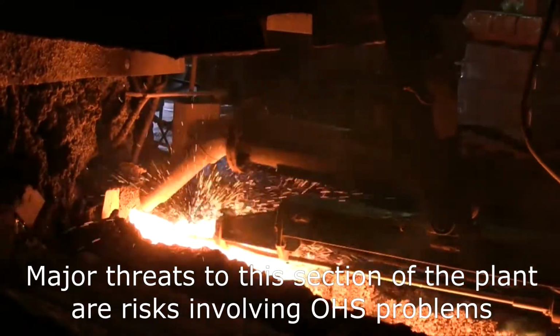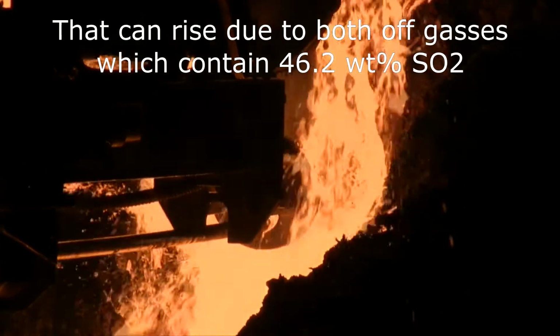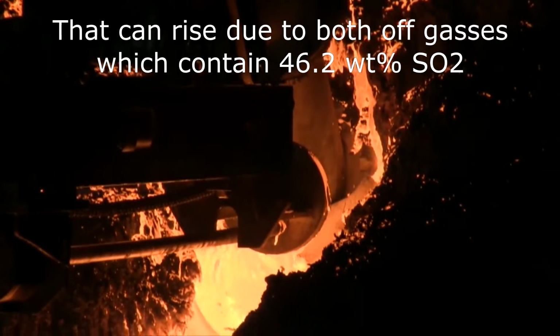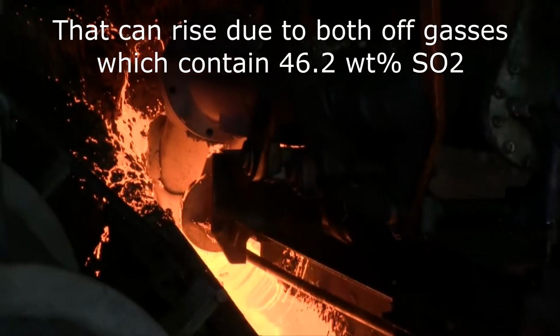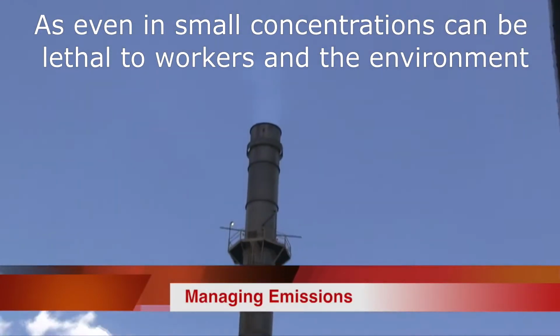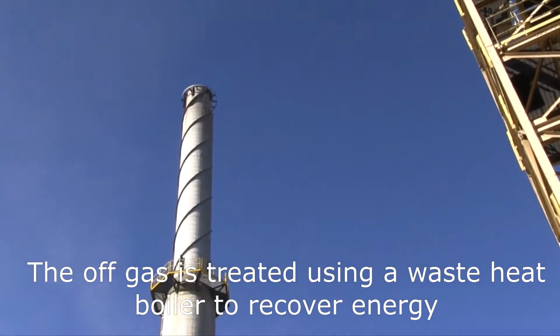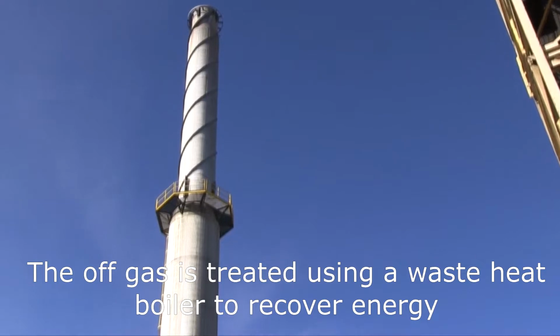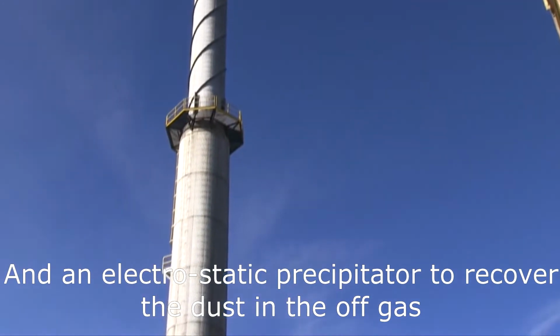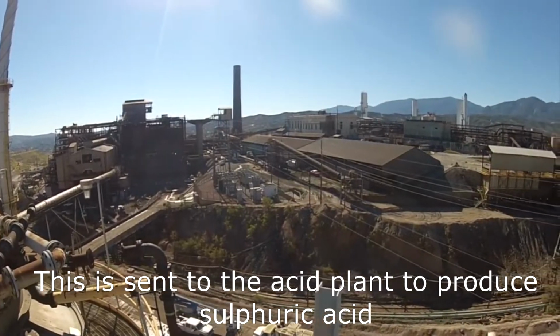Major threats to this section of the plant are risks involving OHSE problems that can arise due to the off-gases, which contain 46.2 weight% sulfur dioxide, as even in small concentrations, it can be lethal to workers and the immediate environment. The off-gas is treated using a waste heat boiler to recover energy, an electrostatic precipitator to recover the dust in the off-gas, and then this is sent to the acid plant to produce sulfuric acid.